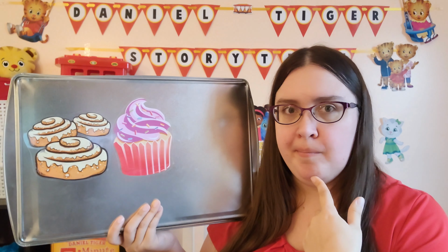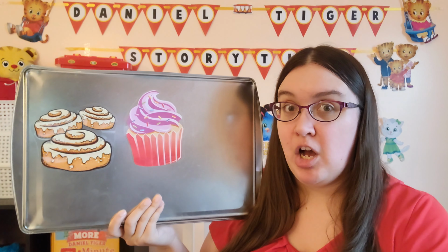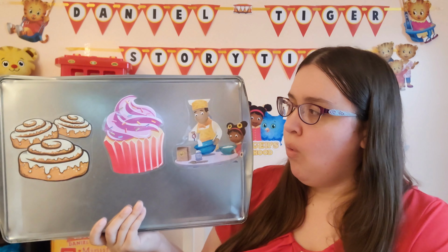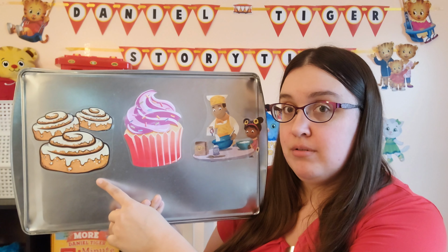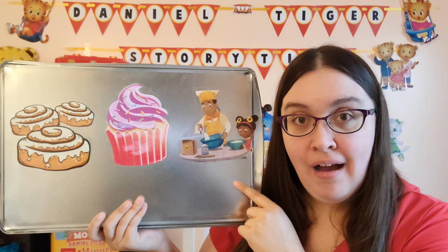Ooh, that is one delicious cupcake. We have some cinnamon rolls. We have a cupcake. Let's see what our last hint might be. It looks like it's a familiar face. It's Baker Acre. Where could Trolley have taken us? Where in the neighborhood of make-believe would we find cinnamon rolls, a cupcake, and Baker Acre?